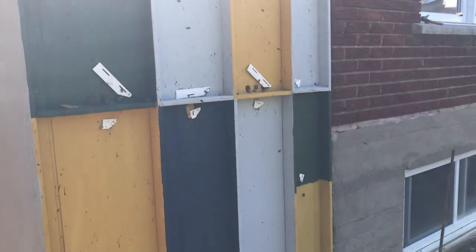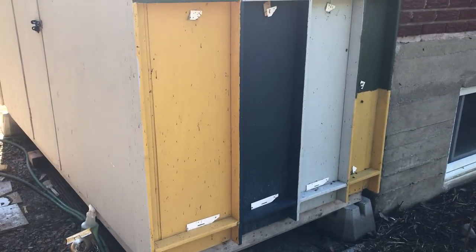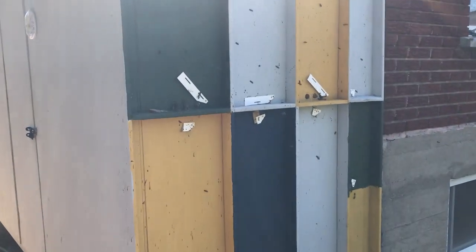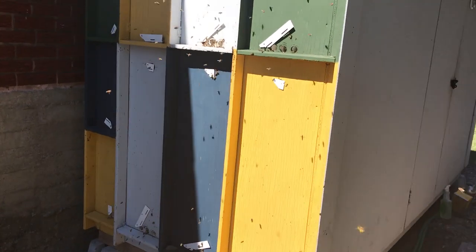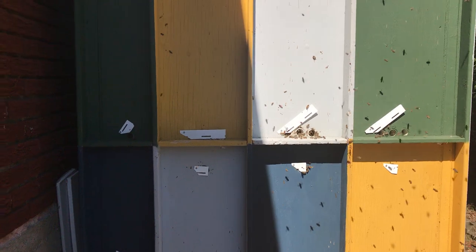This is nucleus I made with my own queens. And my conclusion is the package bees, they don't survive here. Everybody who intend to buy bees from overseas, he will lose maybe 50-60% like I did here. Even the conditions are much better than outside colonies in the Langstroth hives. That side is more sunny. Like you see, activity is higher.